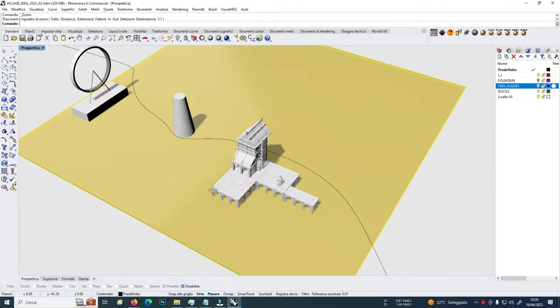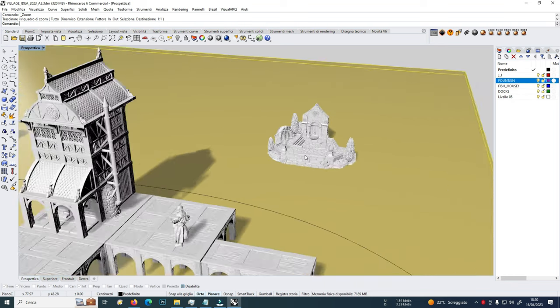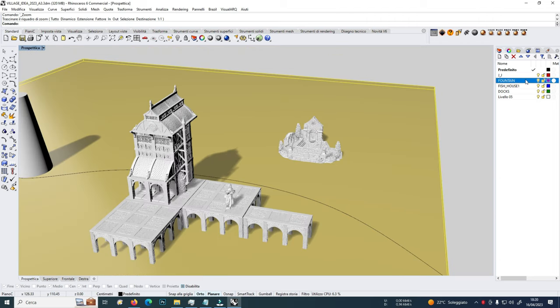Then I also modeled something for the land part here. I will just show you this. This will be a fountain, guys. I will not show you anything more than this.